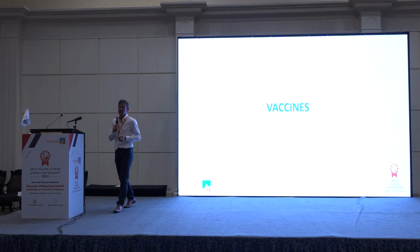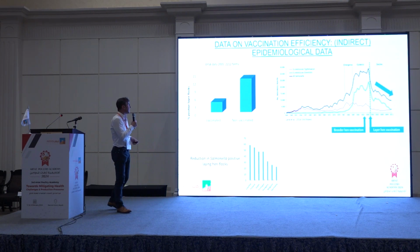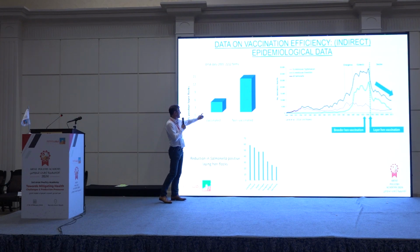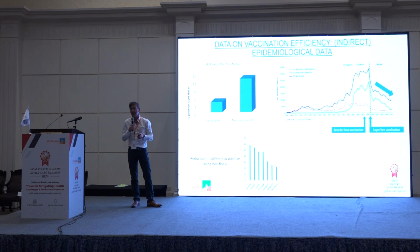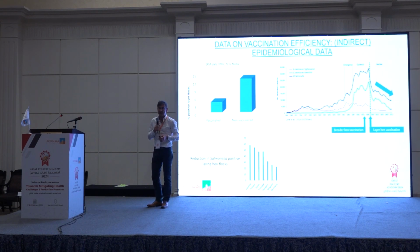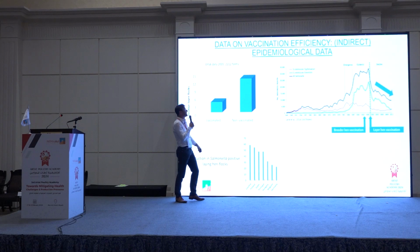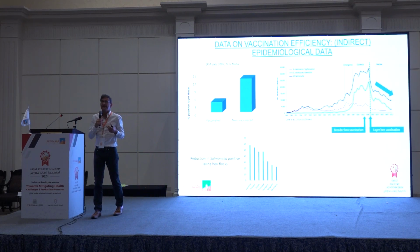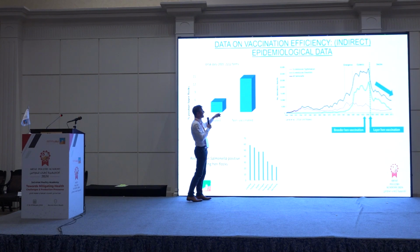Because we have quite a lot of experience in Europe using both live and inactivated vaccines, and they are quite efficient in reducing Salmonella colonization. What I show here are indirect evidence data. This is a graph showing that in 2005, when obligatory vaccination programs were starting in Europe, a study in which over 2,200 farms were sampled for Salmonella detection found that in vaccinated farms about 5% were positive, and in non-vaccinated farms about 30 to 40%. As I mentioned, it's indirect evidence, because you can imagine that farms that are vaccinating maybe also have better biosecurity, you don't know.